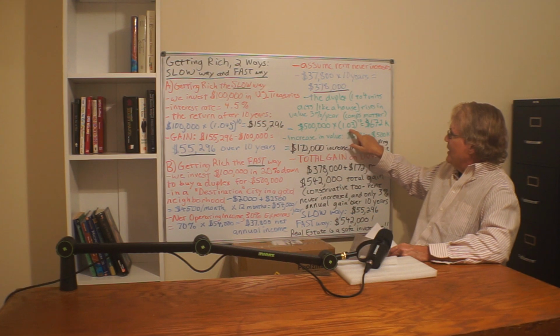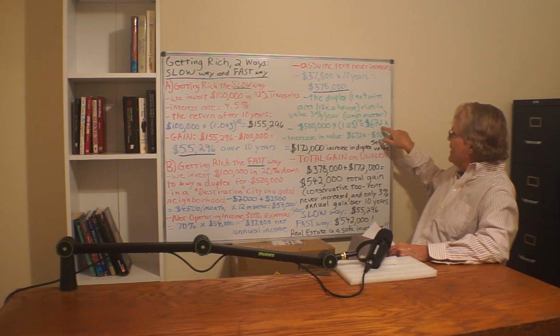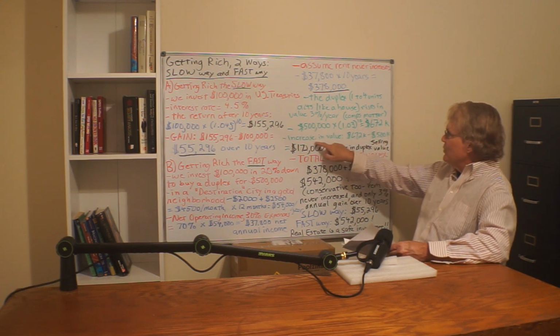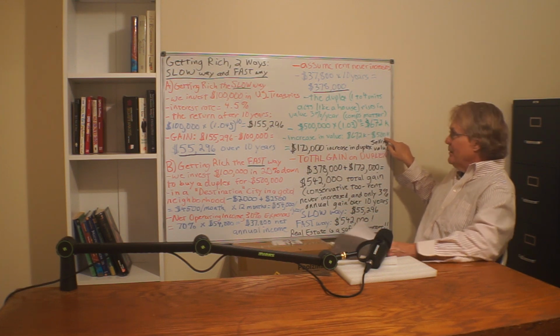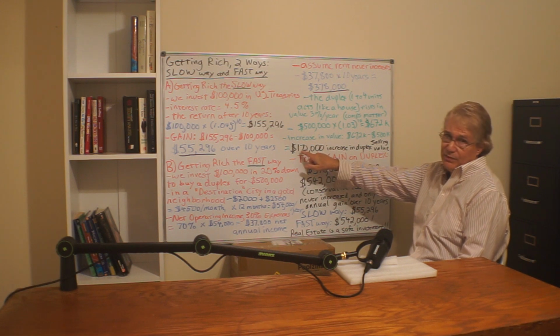We're going to multiply by 3% raised to the 10th power because it's 10 years. So at the end of 10 years, the selling value of the duplex is $672,000. We bought it for $500,000. 10 years go by, it's now worth $672,000. So we have an increase in value of $672K minus what we paid for it, $500K. We have an increase in the duplex selling value of $172,000.